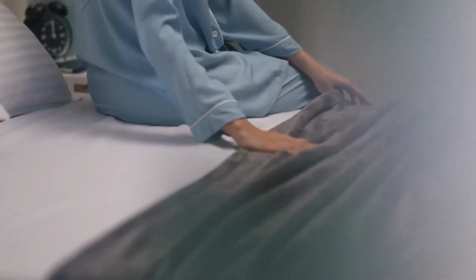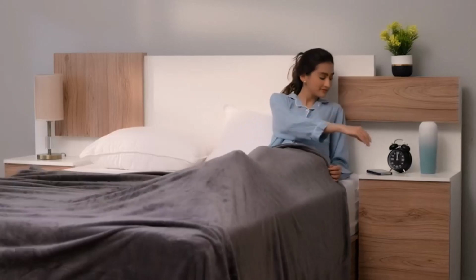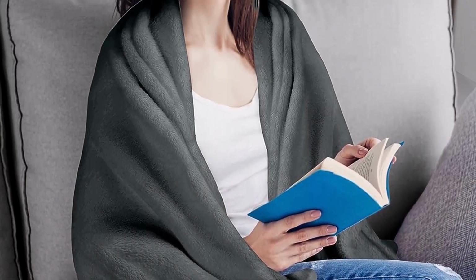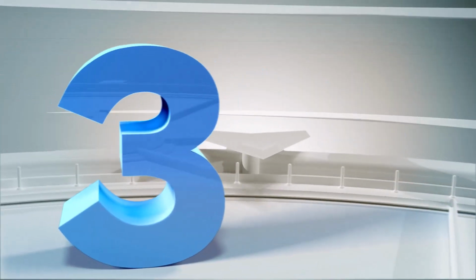What we like about it. Perfect for year-round use. High-quality flannel and fleece materials. Lightweight yet warm. Easy to clean and maintain. What we don't like about it. May shed a bit.